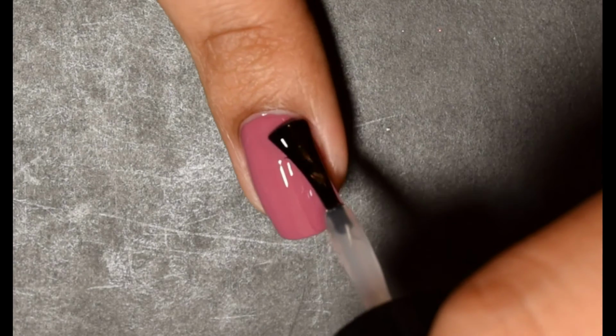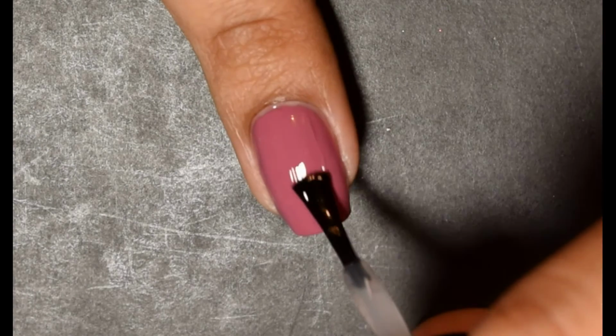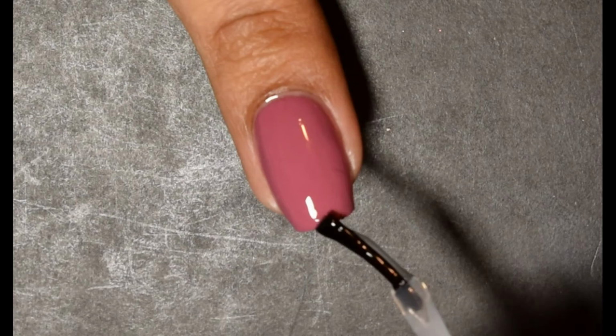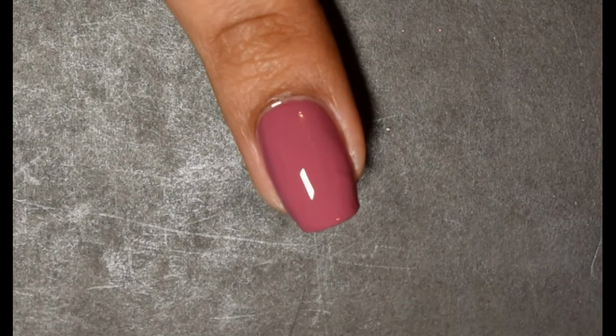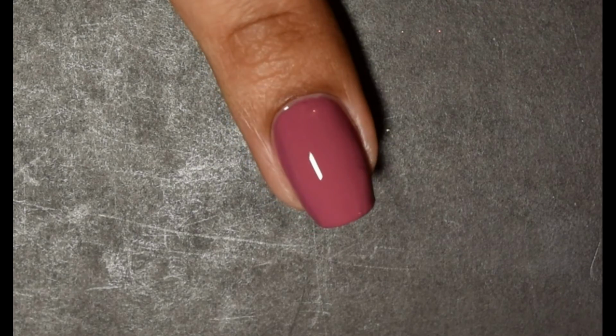It just looks fantastic. I can't really say anything else. I really liked this color. I really would like to see an eyeshadow in this color. I'm borderline obsessed with this shade. It's fantastic.